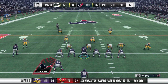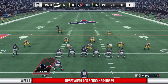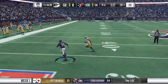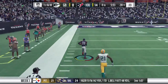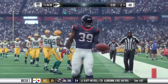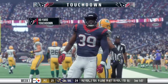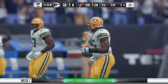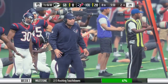And he'll give it here to his running back. Houston. A big play there. Making quite a splash with his 2nd touchdown in his NFL debut. And the Texans will extend their lead.